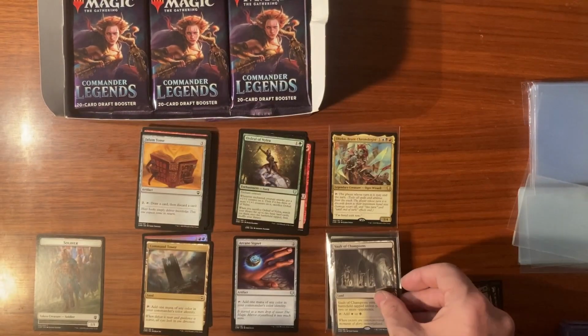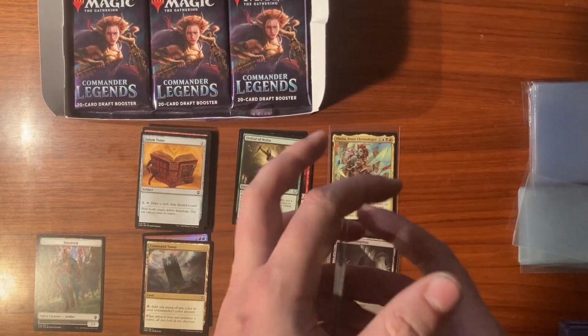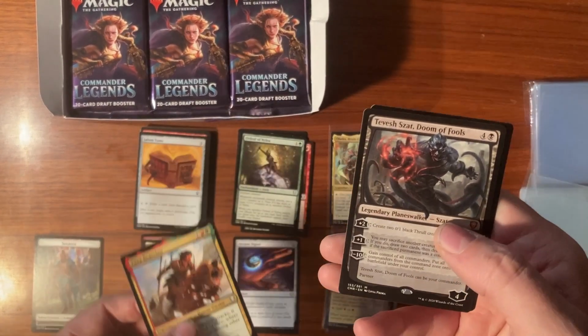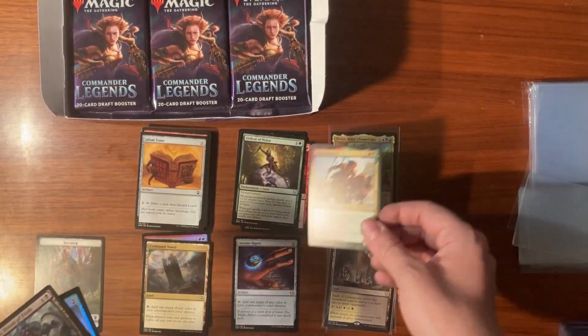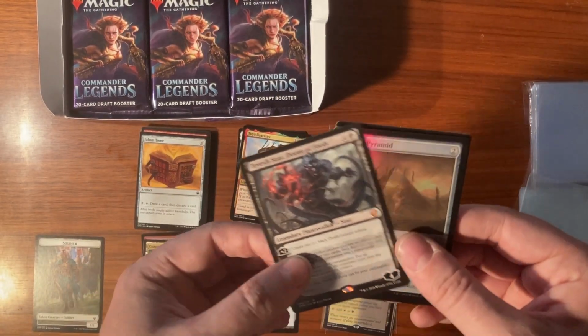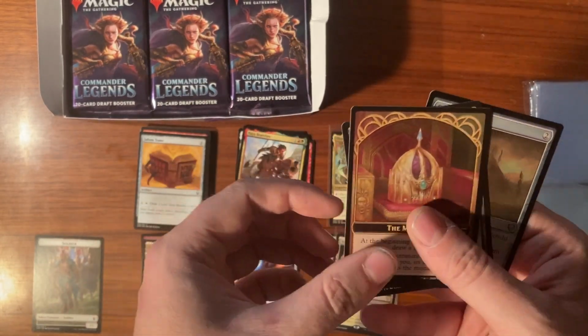Vault of Champions. All right, I'll check it later. Oh my goodness, guys, Legendary Planeswalker. So forget just absolute price or anything. Oh, the Monarch. Sweet.